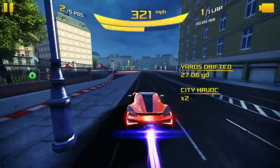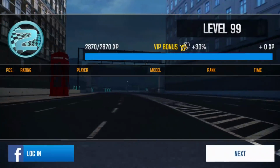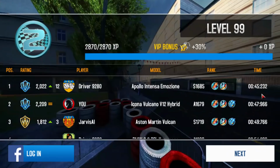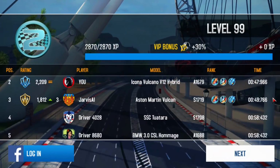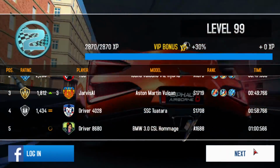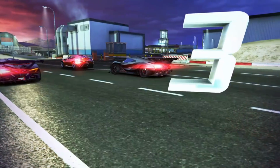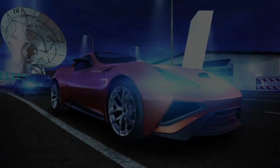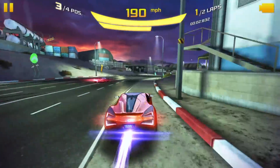So because the Vulcan wrecked around the turn back there, and this was a one-lap race, we are managing to beat him. So the Apollo that beat us was rank 1685, and we beat the 1719 Vulcan. So I'm sure you see by now in the video that the Icona does have good speed, but because of its bad acceleration and drifting, it relies quite a bit on other cars making mistakes to actually be able to beat them. But if they do make one mistake, this car can beat them most of the time.